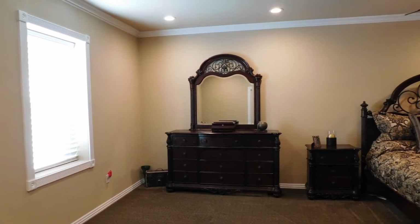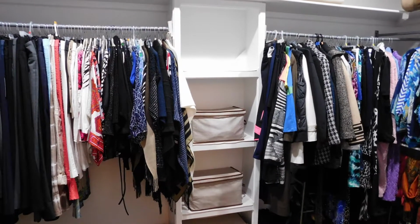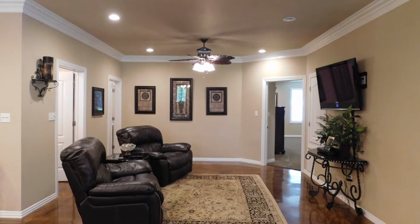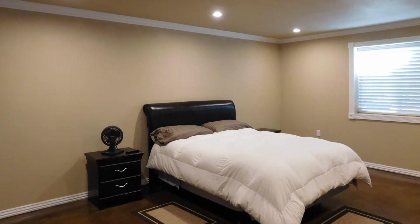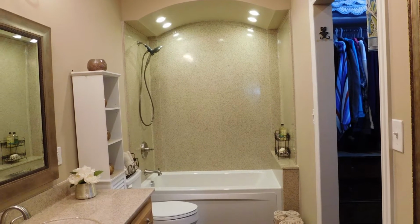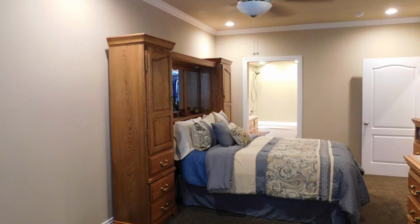There are also two master suites. The first featuring a his and her walk-in closet that is big enough for a sitting room. It's perfect for housing that dream wardrobe you've always wanted. The luxurious master bath treats you to a relaxing jetted tub and walk-in shower. The second master suite shows off a walk-in closet as well, along with a full bath and a jetted tub. The third makes a wonderful area for a theater room for those lazy Friday nights at home.